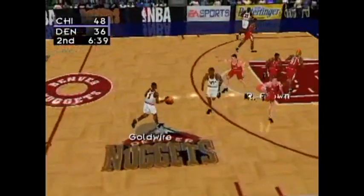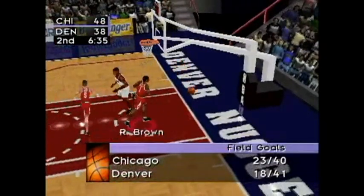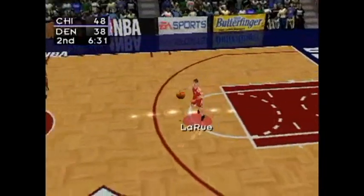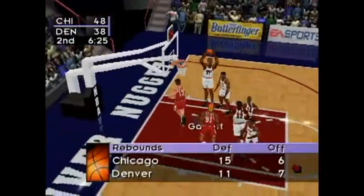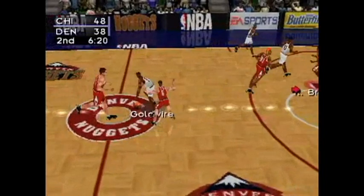Inbound pass to number 14. Goldwire with the jumper. He makes the shot. Inbound pass to number 5. To the left side. Brown takes the shot. He comes up empty. Rebound pulled down by Garrett.